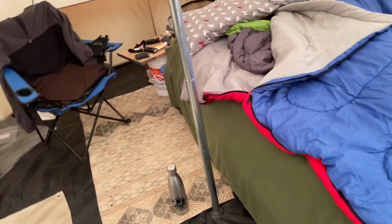Anyway, back to the tent. It is 8'6" in the middle, so it's nice and tall.